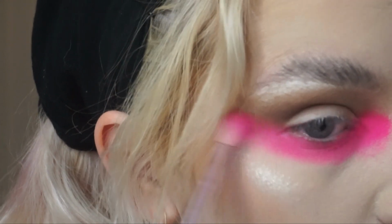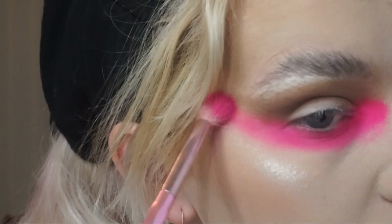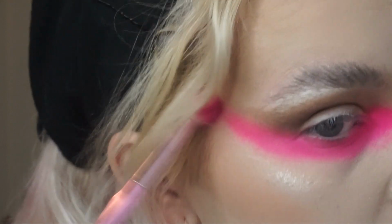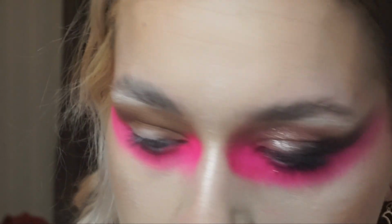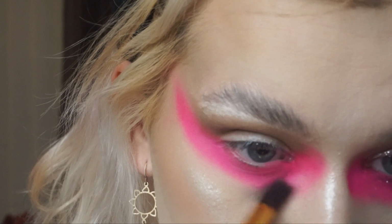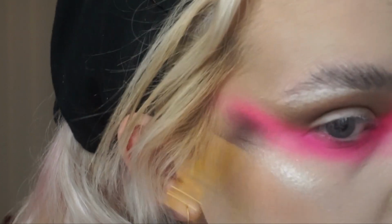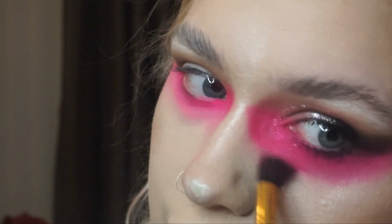And then just bring it along my waterline and then up into a kind of flick. So I'm bringing it right up towards my pimple, really far out, like that. And then I'm just going to blend it out a little bit with a clean brush, just so it gets a nice fade to it and it's not too disjointed.